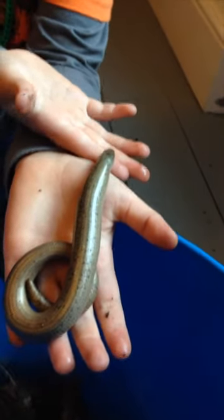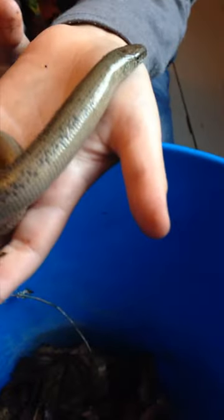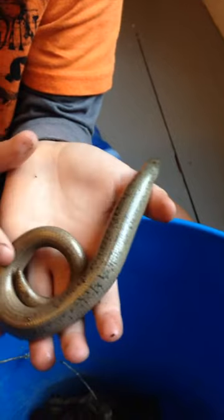Do we know if it's male or female? It's a male. The spot on the back of its head will eventually go all the way down around its back. Then it'll change to a dark brown colour. If he was a female, it would have black sides and a black tongue.